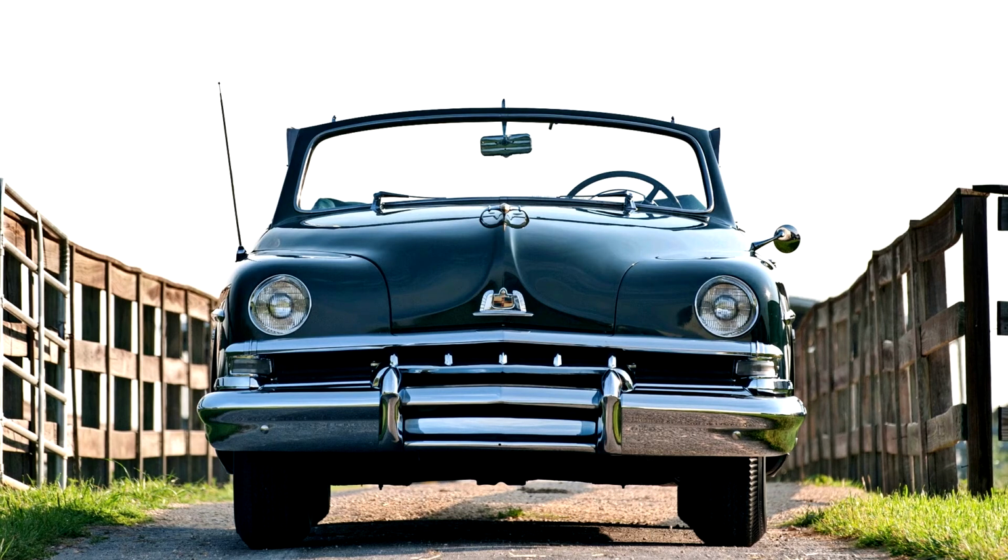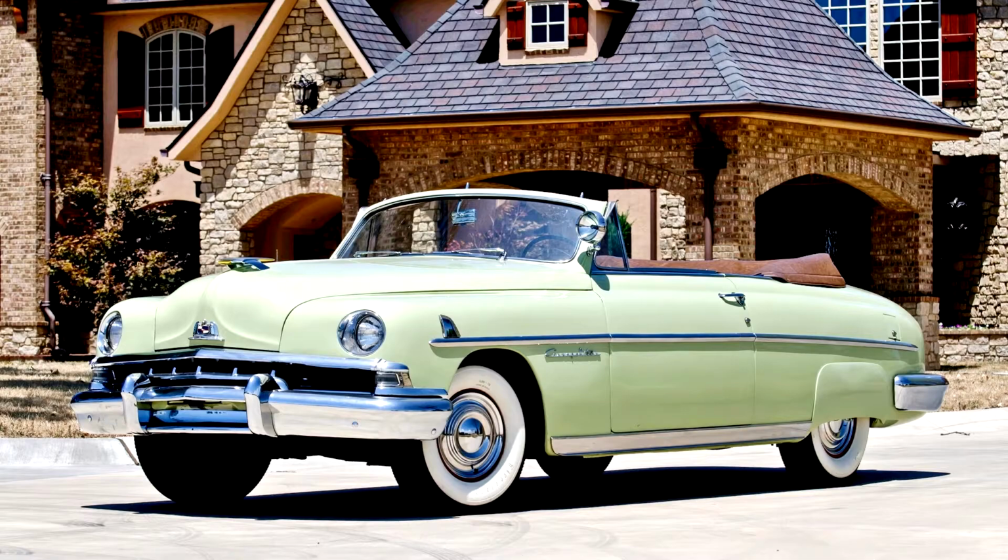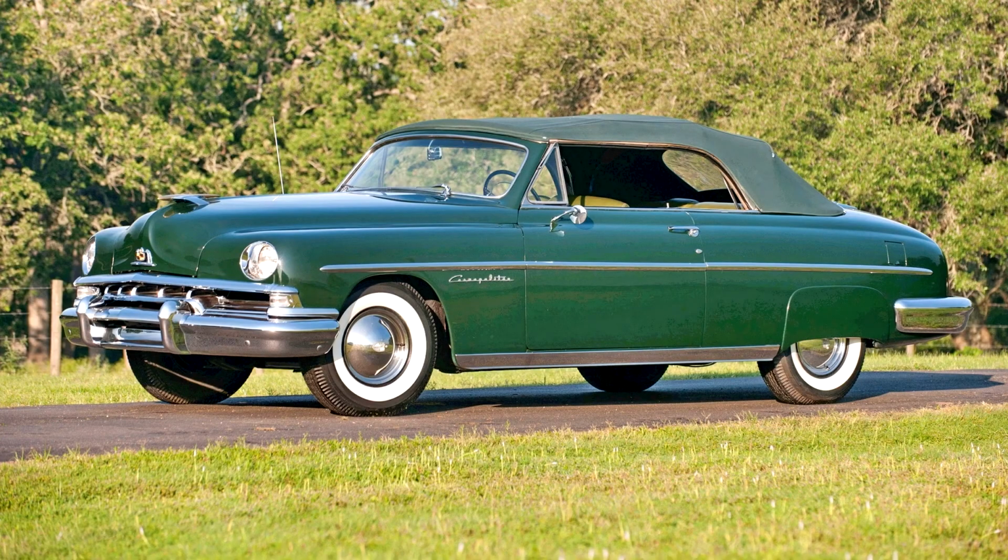Although Lincoln moved 73,507 total cars for the 1949 model year, 1950 production totaled only 28,150, a nearly 60% drop.